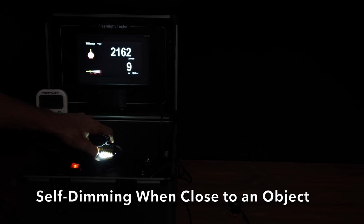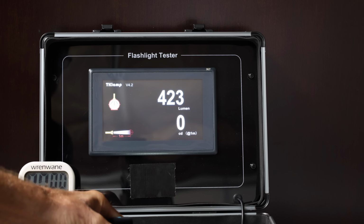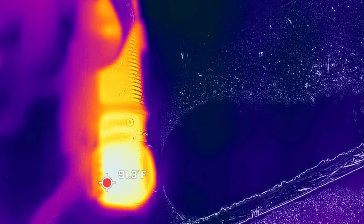The Olight has a pretty broad light beam and not nearly as much light as the Coast. The Olight has a self-dimming feature when the light is placed close to an object, making it difficult to get an accurate measurement. It's around 424 lumens at 15 minutes and 91 degrees Fahrenheit.